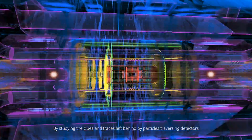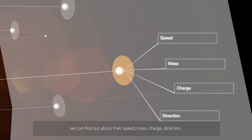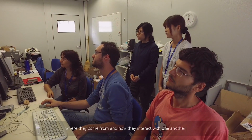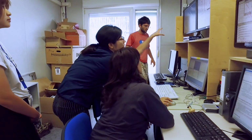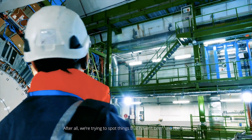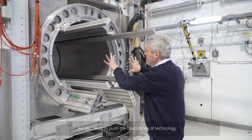By studying the clues and traces left behind by particles traversing detectors, we can find out about their speed, mass, charge, direction. These properties can reveal the types of particles in our experiments, where they come from, and how they interact with one another. Capturing the particles' traces really isn't a straightforward process. After all, we are trying to spot things that haven't been seen before. If we want to push the boundaries of physics, we also need to push the boundaries of technology.